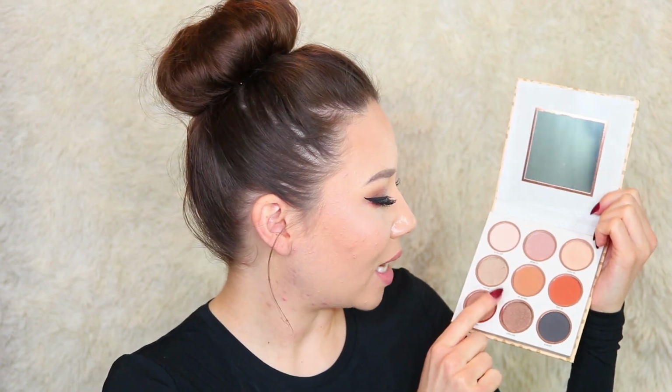These are really pigmented. I have some of their loose singles, which I really, really like. I have them like in a custom palette. So this is what I got in Germany. This is the My Must Have.